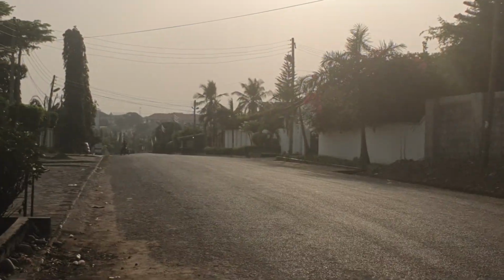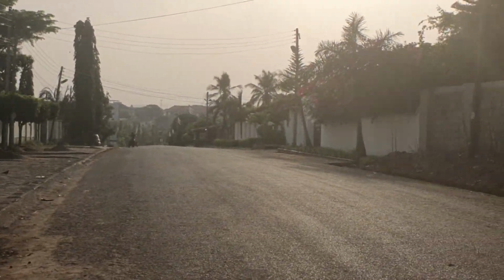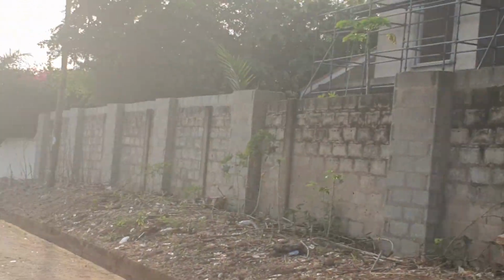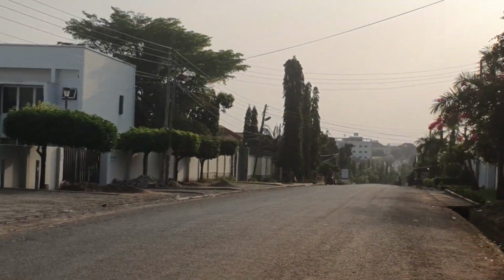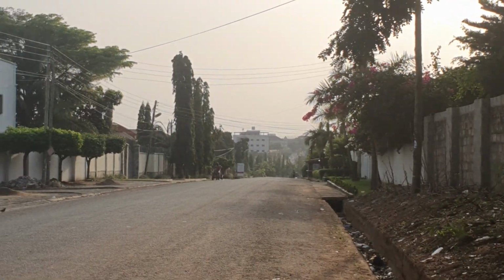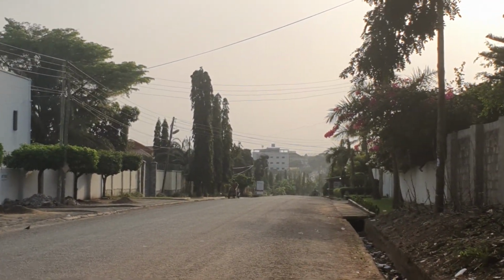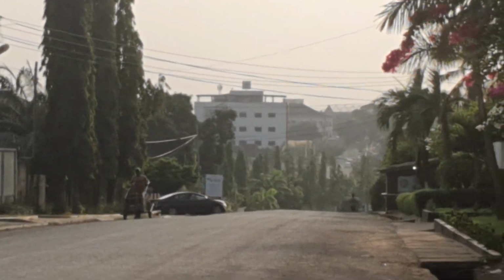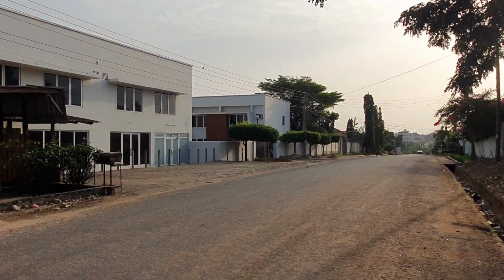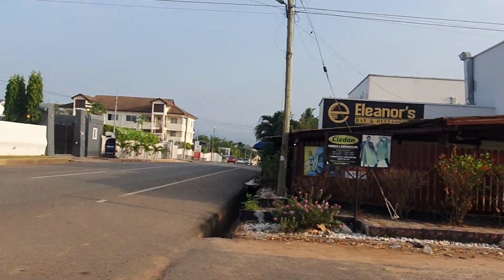Here the sun doesn't allow me very well, but you can see the road is very well aligned. Let me stand from this side, probably it will be better. See, the road is very aligned. There's a lot of plantation here. They plant trees here. That's one thing you need to learn. They plant trees. Place is very quiet. Very quiet.